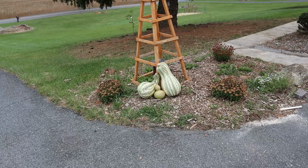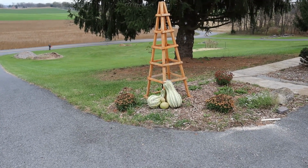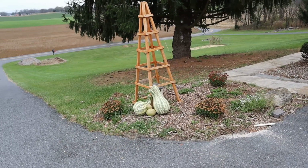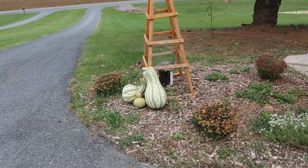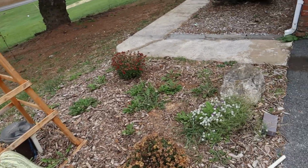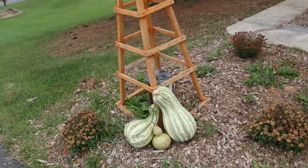Okay, so this area, I have the mums that were left over from my fall display. I put them in the ground. They're pushing some new green growth, but I'm going to deadhead them in the spring. I'm kind of hoping they might seed themselves a little bit. I have some alyssum, and then of course weeds, because like I said, hornets didn't get back out here.